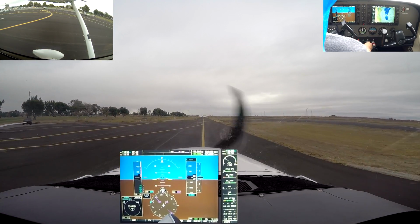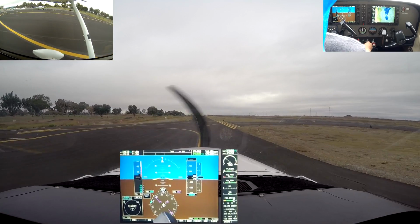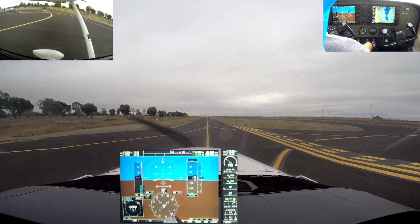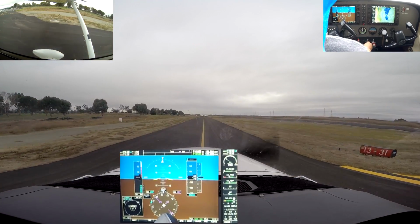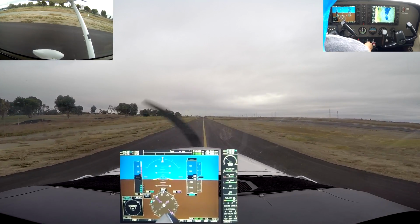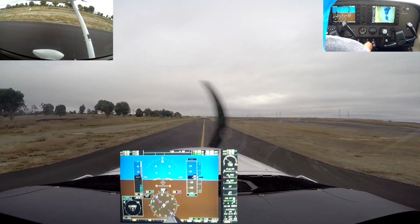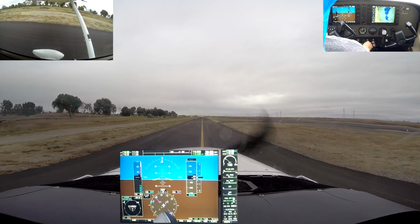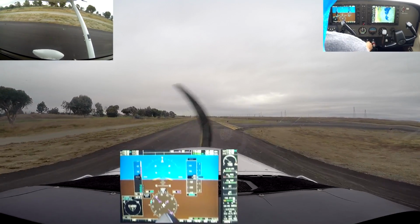Tower, King Air 136 Mike Bravo is ready, right crosswind departure. 6908 Sierra Papa, runway 13, clear for takeoff. Runway 13, clear for takeoff, 6908 Sierra Papa. King Air 136 Mike Bravo, Palo Alto Tower, taxi up to hold short runway 13. Hold short of 13, King Air 136 Mike Bravo. You have a right crosswind departure? Yeah. Maybe we can ask for one.